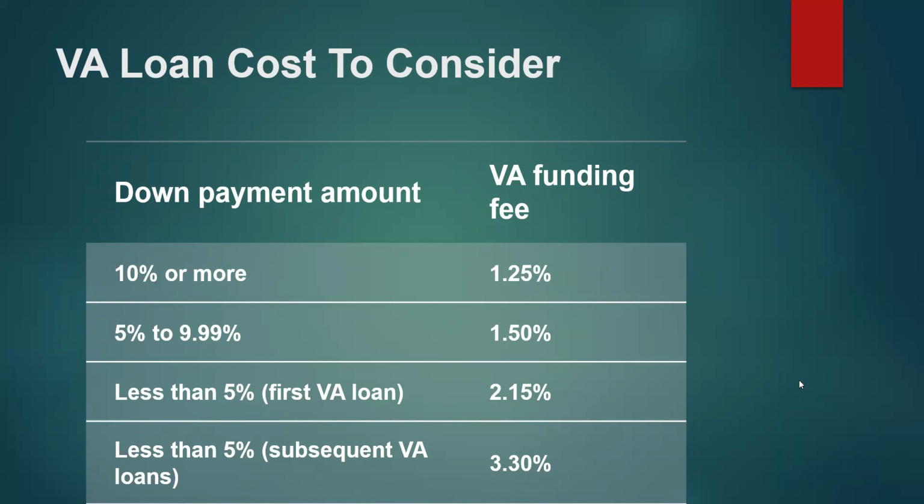It's based on the amount of money you're going to be putting down, and that determines how much the actual VA funding fee is going to be for you. So just some costs to consider when you're looking to go through the process.